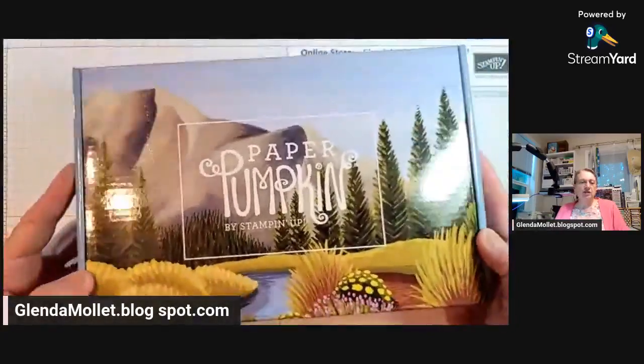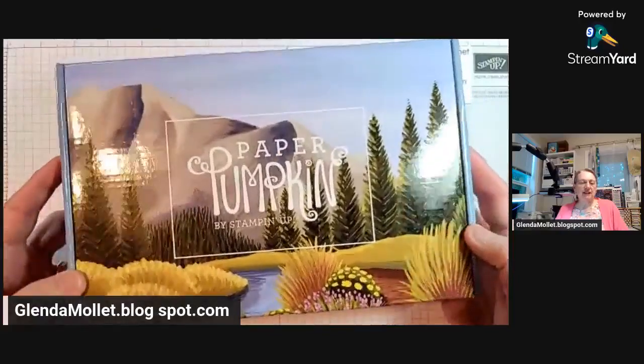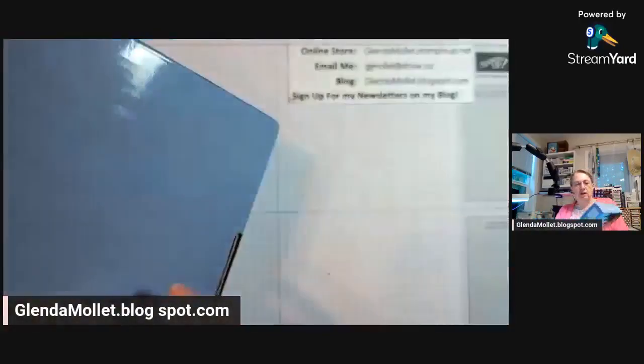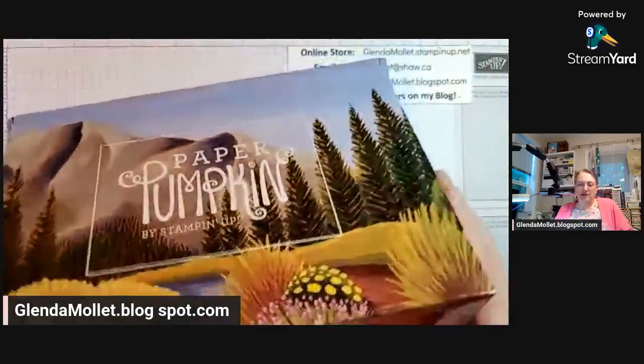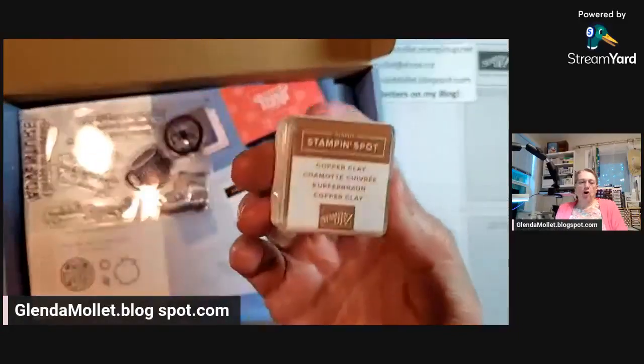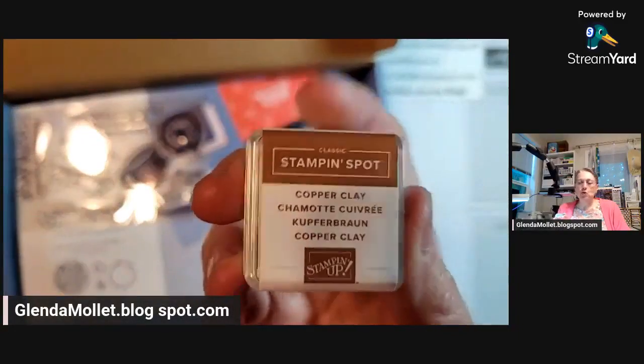Anyways, what do you think about this box? Isn't that stunning? I think I'm going to keep this and use it for birthday presents or something. Hi, Janet. Okay, we have copper clay.